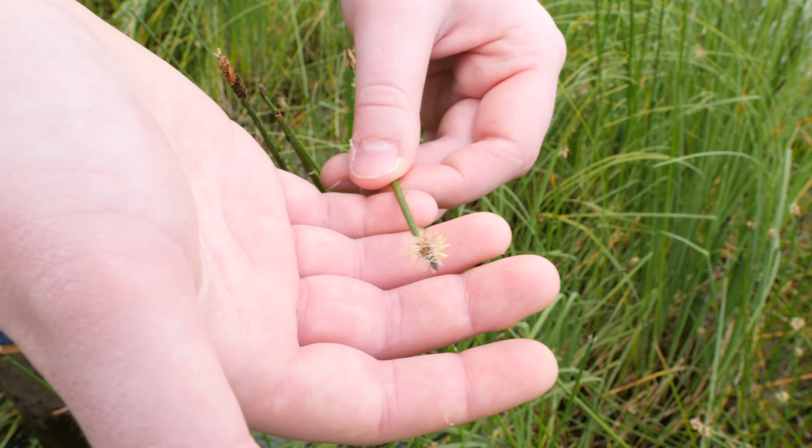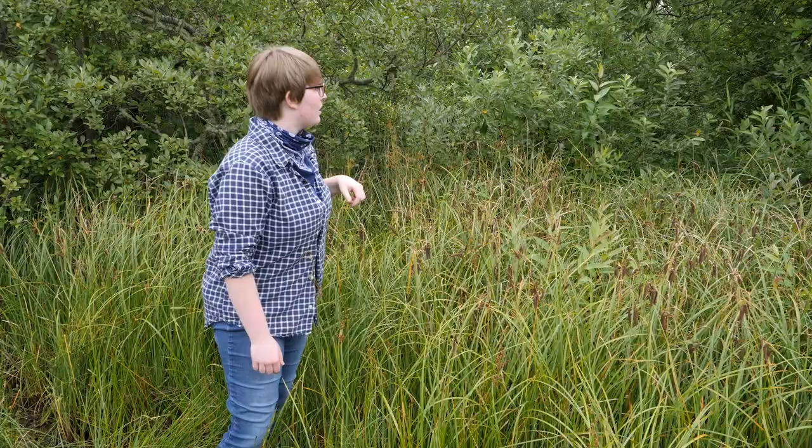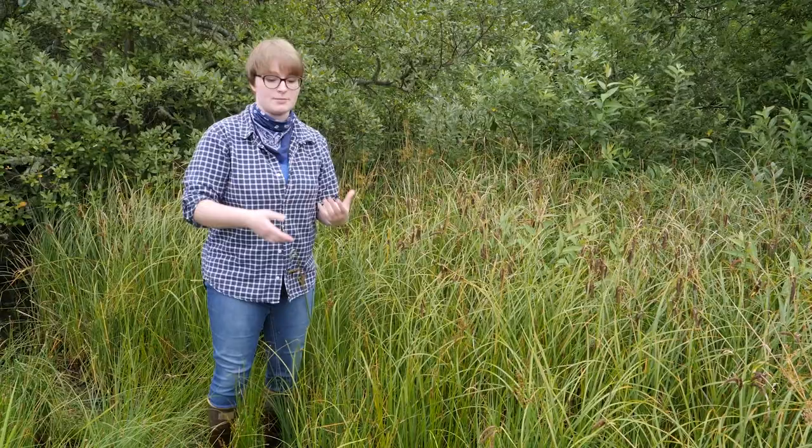This is a rush. I'm not sure what species, but this is what the flowering seed head looks like, and you can actually still see some of the stamens on it. They're mixed in with different native and non-native grasses, and we're going to explain in a little bit the difference between native and non-native species. And also the difference between non-native and invasive species, because that is an important distinction to make.